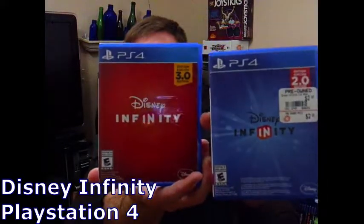Alright, next up we're going to talk about a few games that I'd give a word of caution about, because there is quite a bit of violence in them. But first up we'll talk about Disney Infinity. There are the 3.0 and 2.0 versions, and I'd recommend the 3.0 because you can use all the characters on it. So it's just a fun game to play in toy box mode.